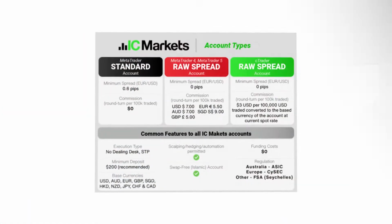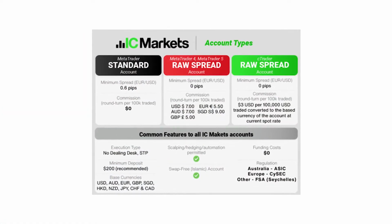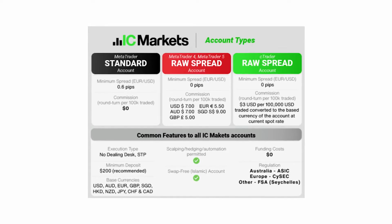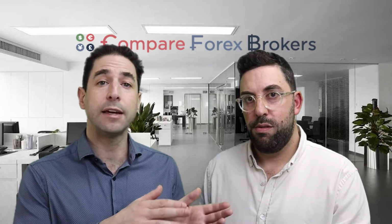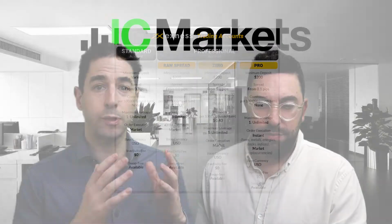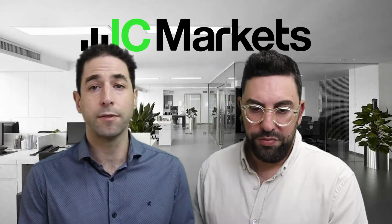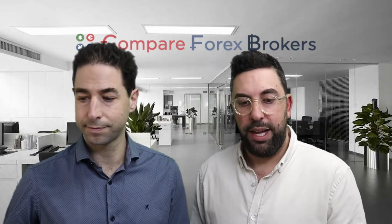Now IC Markets also has a raw account, which has a spread plus a commission. Often if you're going to use automation, if you're an experienced trader, you'll normally choose that raw account. It actually has even lower fees once again. Now Exness doesn't offer that. So we've got a clear winner here when it comes to trading costs, IC Markets versus Exness. Okay, so that was the area of spread, so clearly IC Markets is the winner in that category.